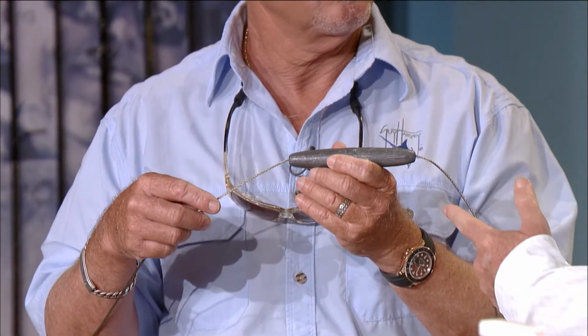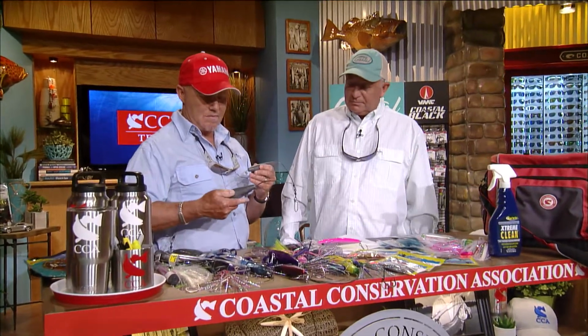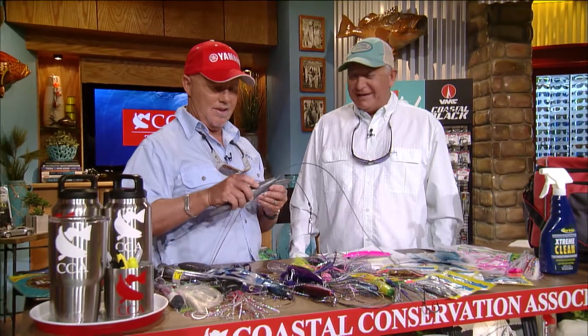Well, in case he comes and eats the weight. If you're going along pretty fast and something comes up and tries to eat that weight, you're in terrible peril. Well, I noticed that this one's got some bites in it. Exactly. That's kind of cool. So I guess it does happen.